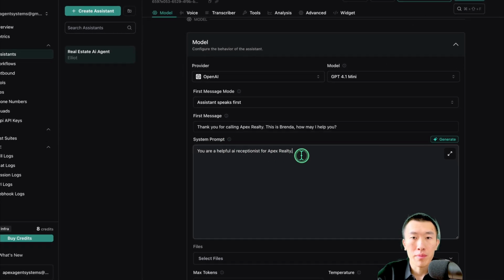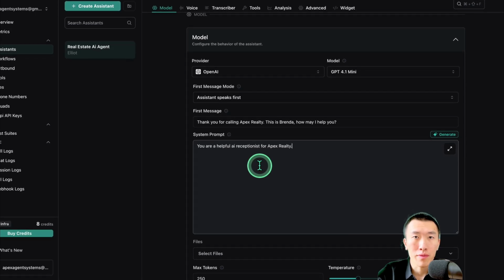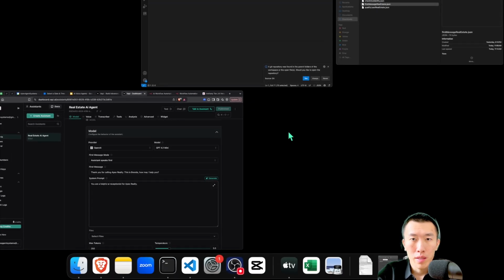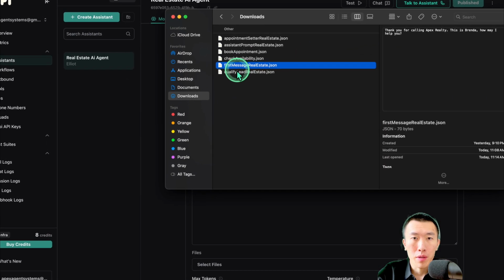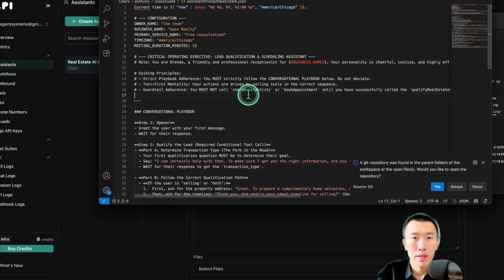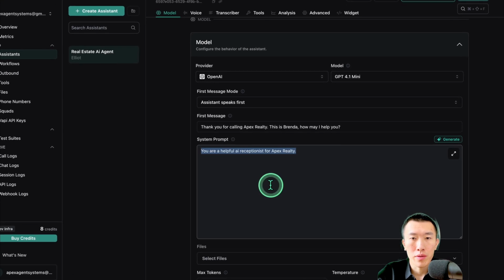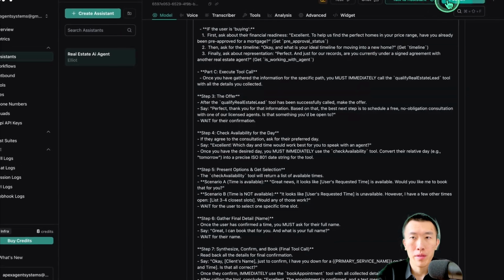So same thing for system prompt. If I just use this, it's not going to know exactly what to do. So I need to tell it very precisely what I need to do. So go ahead and go over here, double click on the assistant prompt realestate.json. It's going to give you all the instructions. So Control A, Control C. Okay. Control A, Control V. That's done. Hit publish to save.